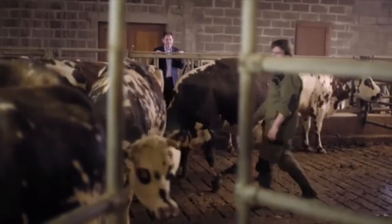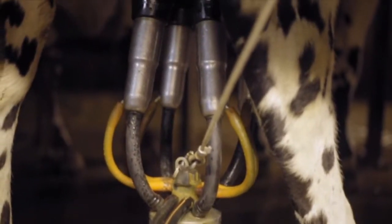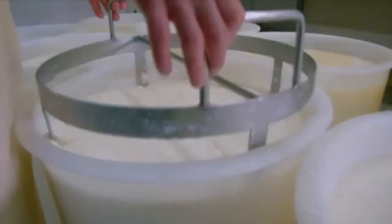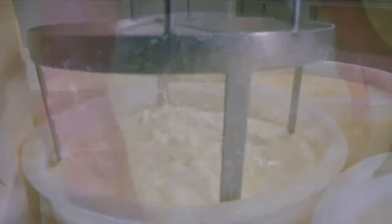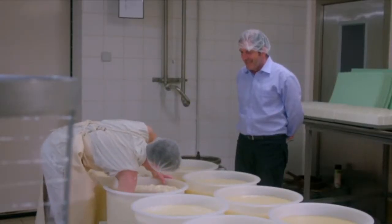Friendly Normandy cows produce rich and creamy milk. This is partially skimmed, left unpasteurized, and set with rennet at 37 degrees centigrade before being cut into cubes and gently stirred by hand. Strangely, they refuse my offer to help out.